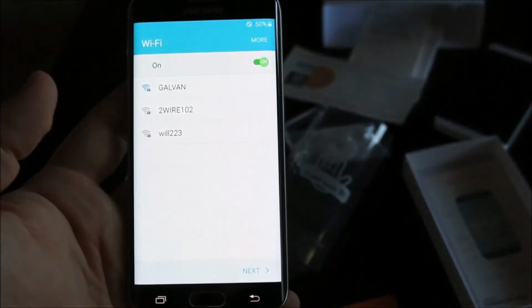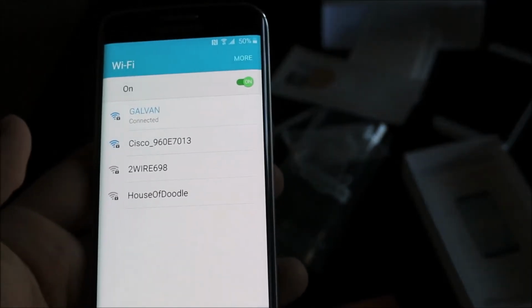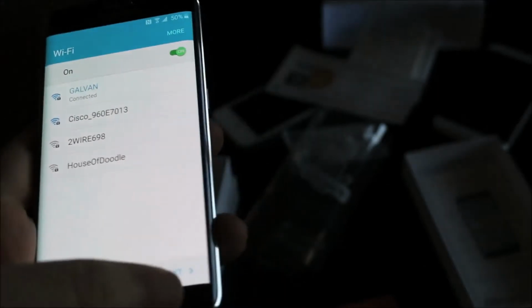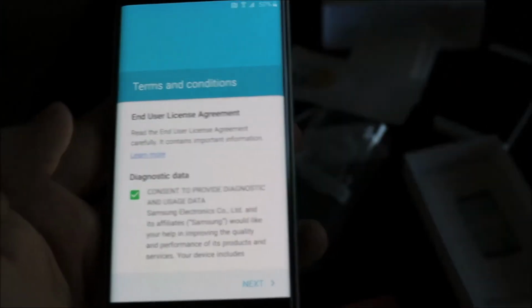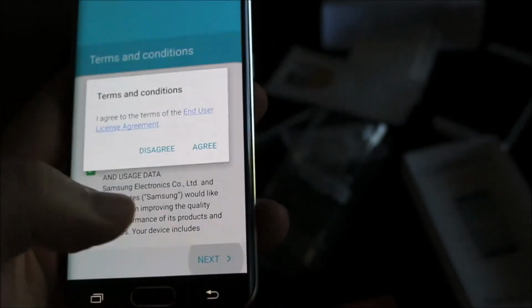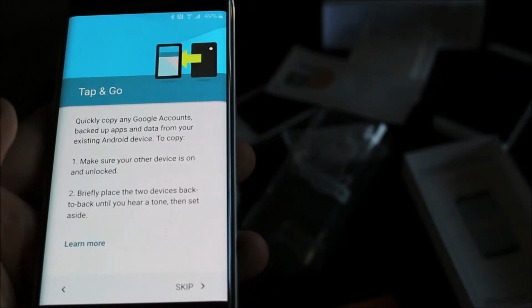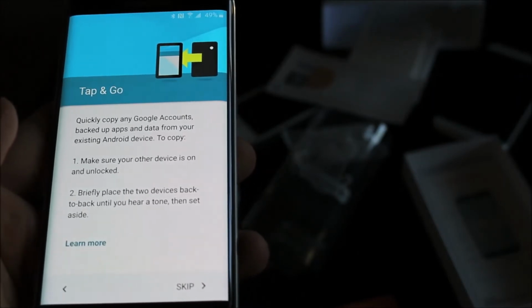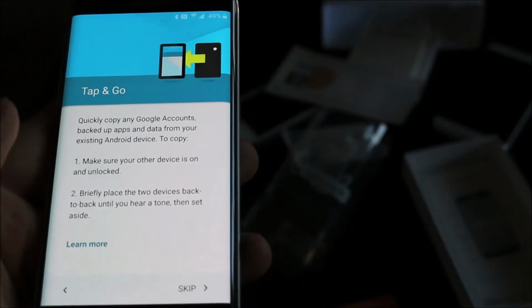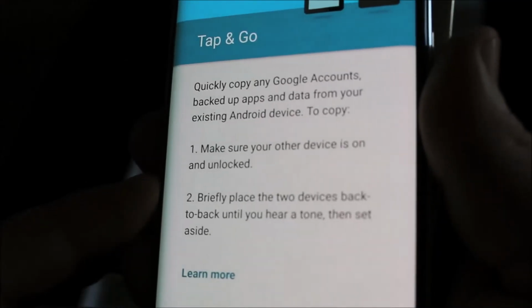It's real bright. Wants to get on my Wi-Fi right away. So the first thing it did was connect to my Wi-Fi network here at home. And next, terms and conditions. Consent to provide diagnostic and usage data. Why not? I don't care. Tap and go. Quickly copy any Google accounts, backed up apps and data from your existing Android device. Do I want to do that? Briefly place the two devices back to back until you hear a tone and then set them aside.